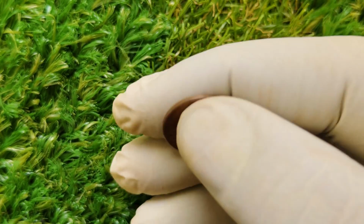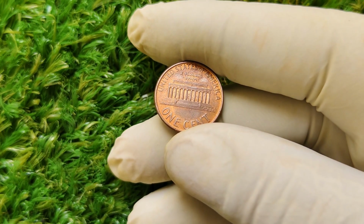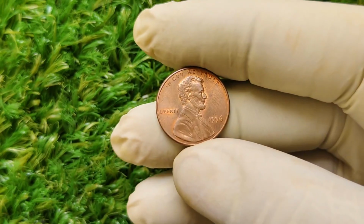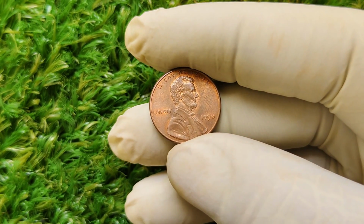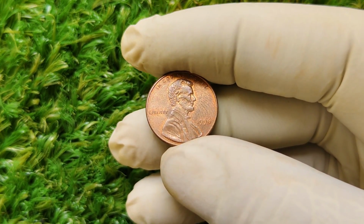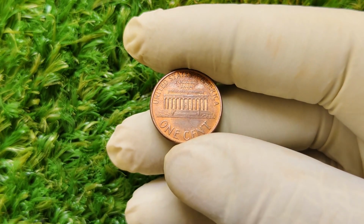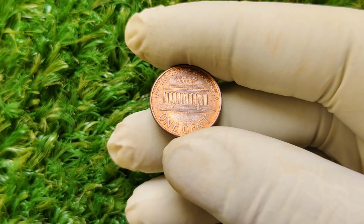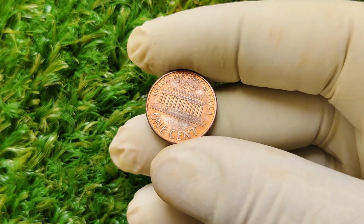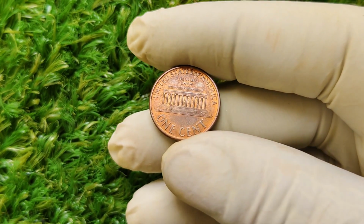Also, consider attending coin shows or checking online auction sites such as eBay, Heritage Auctions, or Great Collections. Many rare coins surface in these places, and some sellers may not even know what they have. But always be cautious. Ensure you're dealing with reputable sellers and look for coins that have been graded by professional services such as PCGS or NGC.